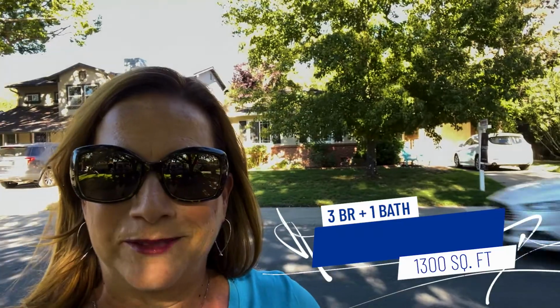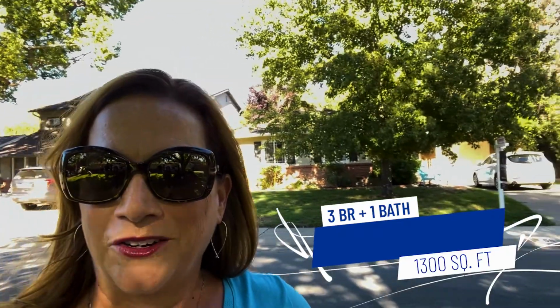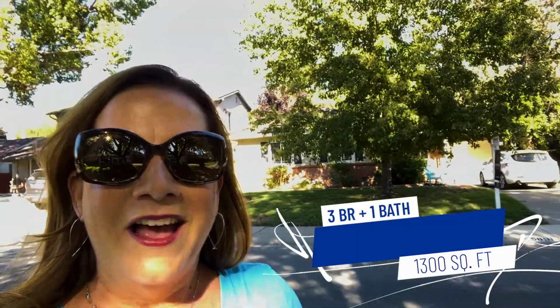There's a really nice big tree right in front, so you can't really see too much of the house. It does have a 1-car garage and is pretty nicely done on the inside. And that one is listed at $675.